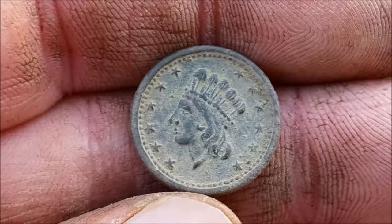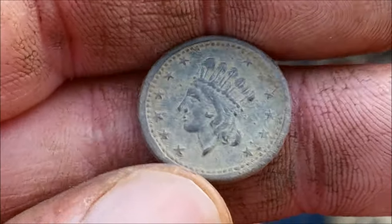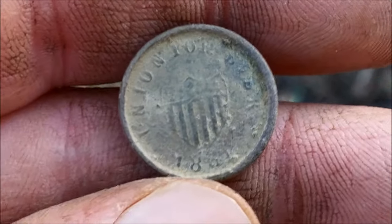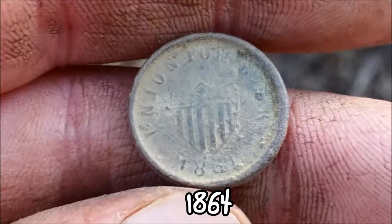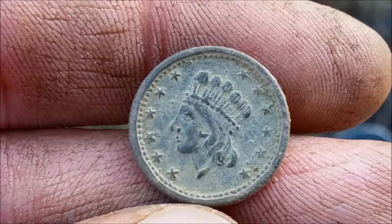If you don't know what that is, a Civil War token. And that is a huge bucket lister for me. It says Union Forever in 1861. It has a shield on the back. That is gorgeous. I don't even know what to say. I'm just super happy right now.